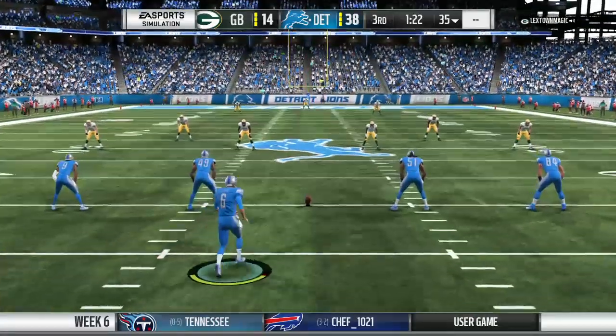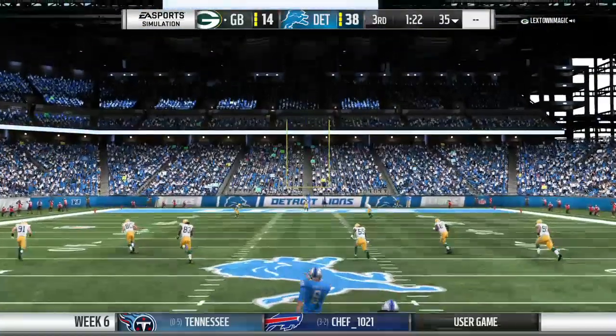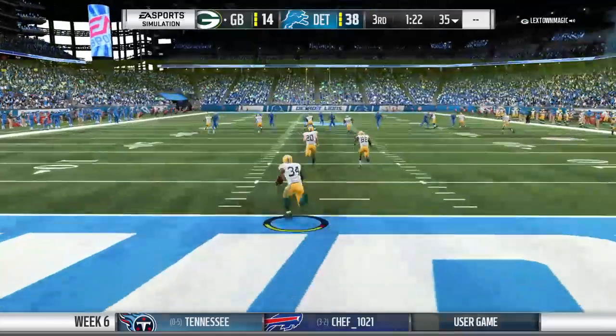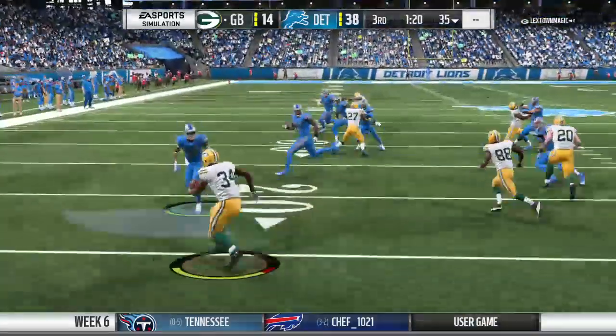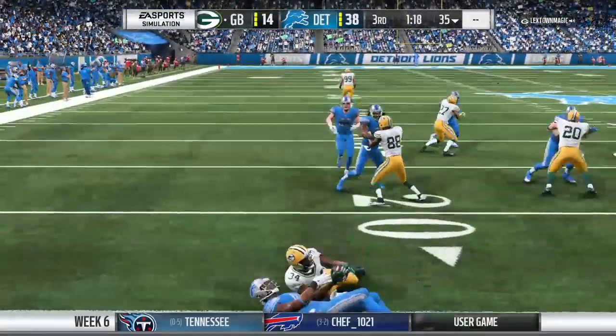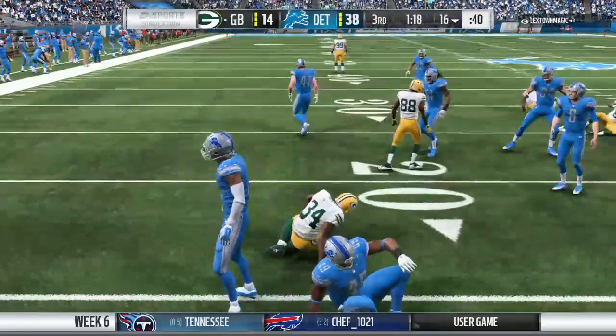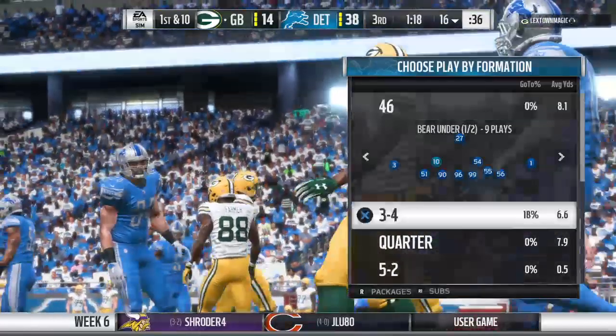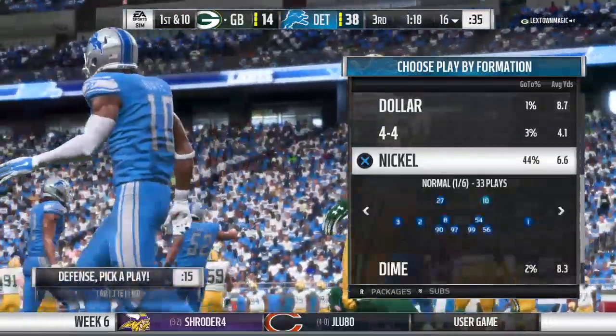Martin the punter now out to kick it away. This will be taken to the back of the end zone. Ooh, the juke. And in hindsight, probably should have stayed where he was, as he'll only get back to the 16-yard line. The Packer offense now ready to get back onto the field.